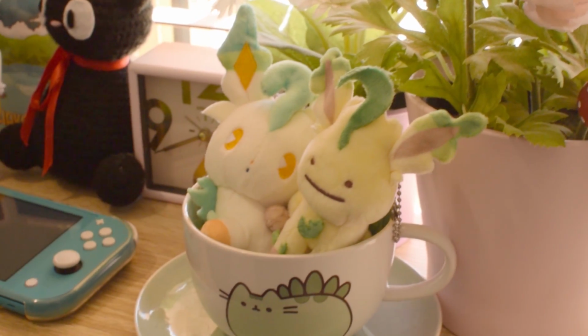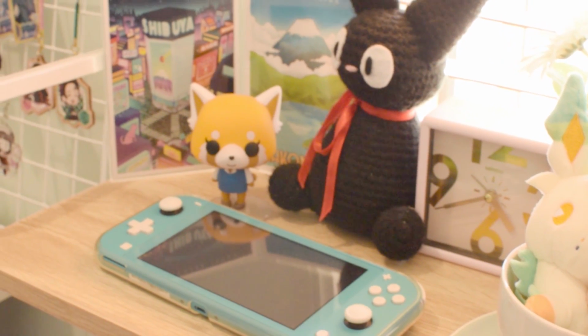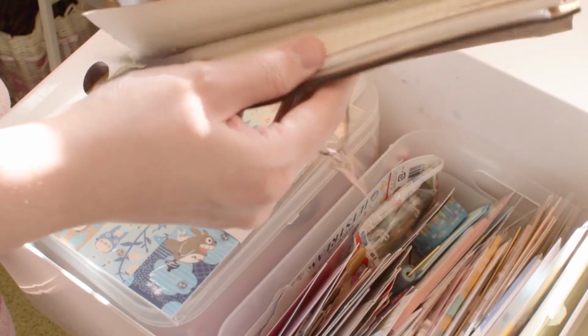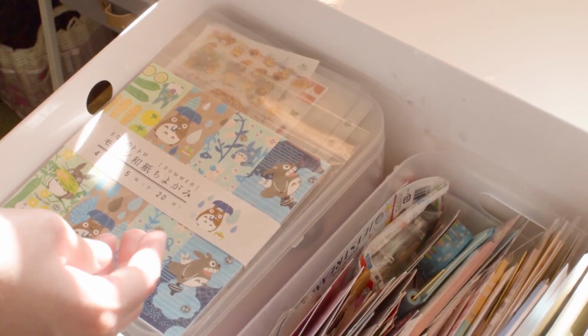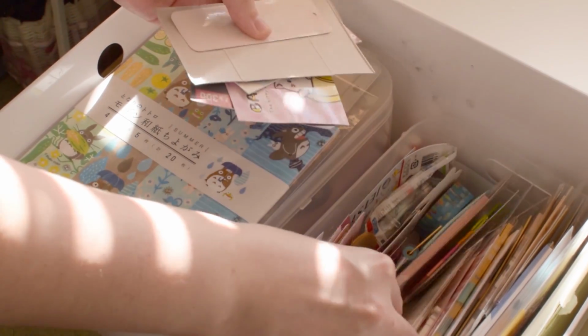Over here we have this little shelf. On the top we have some Leafeon plushies in a mug with some fake flowers, a Gigi crochet thing, a Gretsuko, my Switch Lite. In this box I keep some of my journaling things, so I have my traveler's notebook, a Hobonichi Weeks, as well as a lot of different miscellaneous cute bits of paper.